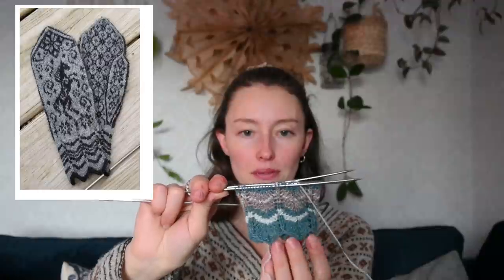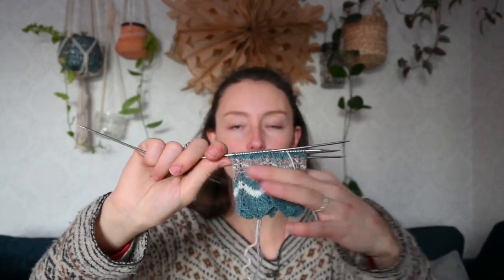I can show you a picture here of how the mittens look. They're really pretty, I think. It was a free pattern on Ravelry, and it's really, really pretty. And the cuff looks like this. Not come so far yet, but I hope I will finish them until Christmas. Yeah, this is this one.